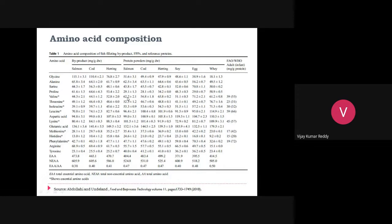And here you can see the protein isolates have a valine content of 62 mg per gram, 56 mg per gram, and 63 mg per gram. The recommended level of FAO or WHO is 39 milligram per gram protein. But these levels are very, very much higher than the recommended level. Similarly, you can take threonine, isoleucine, leucine, lysine, glutamic acid, histidine or phenylalanine, whether essential or non-essential amino acids. The improvement in the essential amino acid content can be seen in the fish protein isolate.